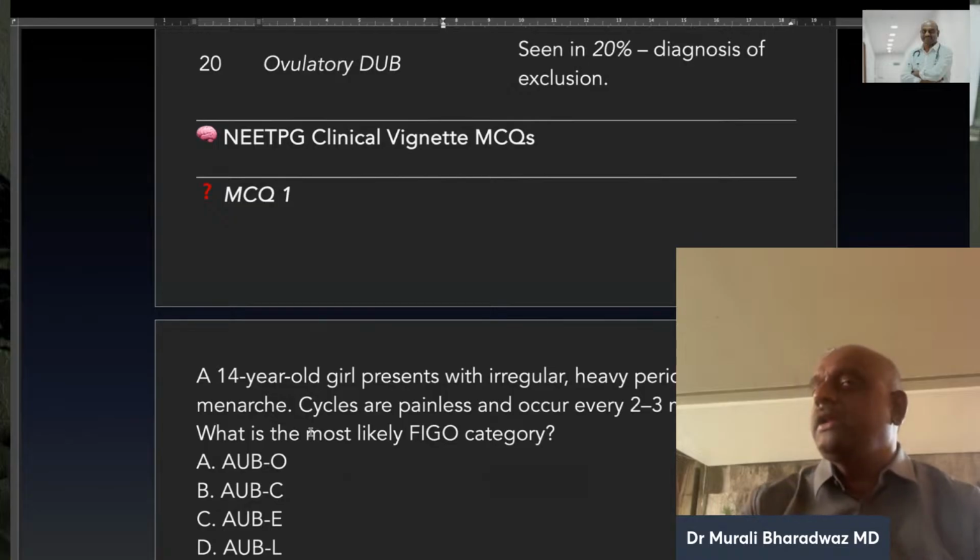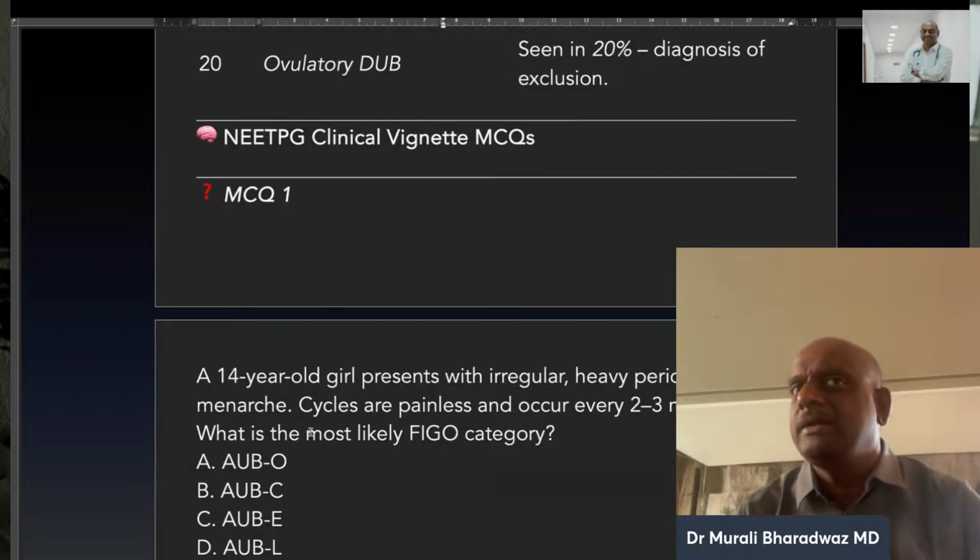A 14-year-old girl with irregular heavy periods since menarche, cycles are painless, occur every 2 to 3 months. What is the most likely FIGO category?